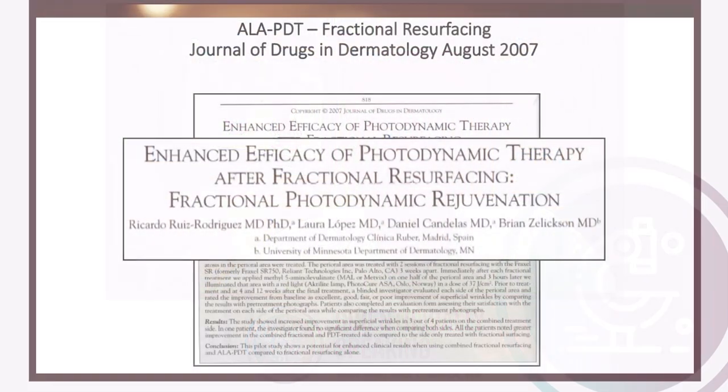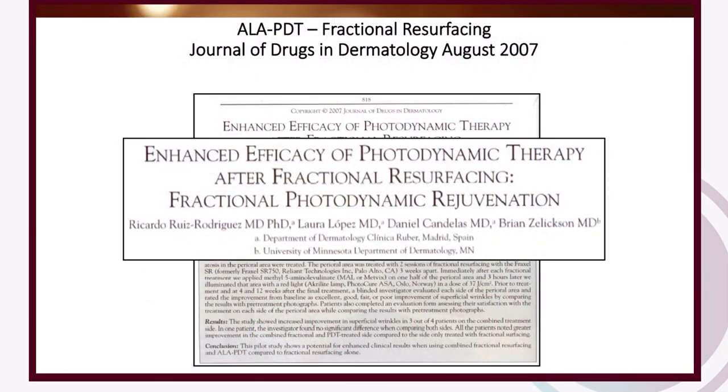And this is Ricardo Ruiz Rodriguez from Madrid and Brian Zelickson's study back in 2007, where they actually did a fractional resurfacing with an erbium laser prior to the application. And then there are other ways of combining red and blue light.